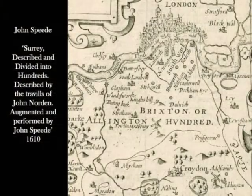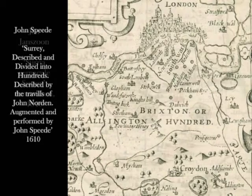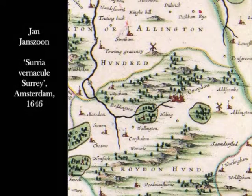The top right-hand corner of Speed's map shows, on a small scale, woods and hills stretching north from Croydon towards Dulwich. Sydenham Hill is topped with a windmill, a landmark that would feature on maps for centuries to come. Speed's work was well known and much copied in the Low Countries.